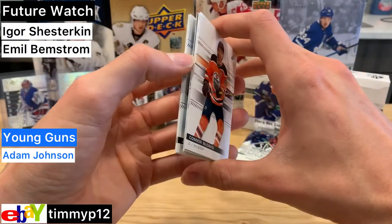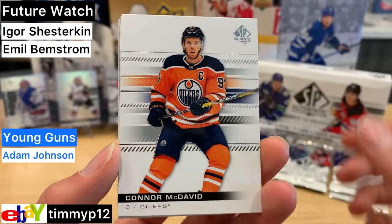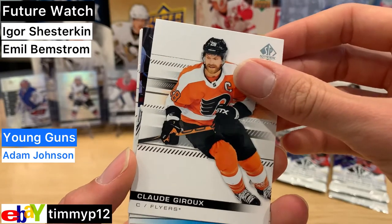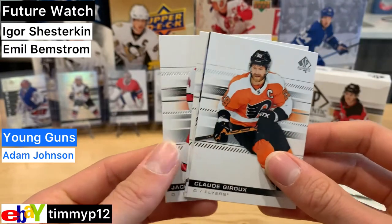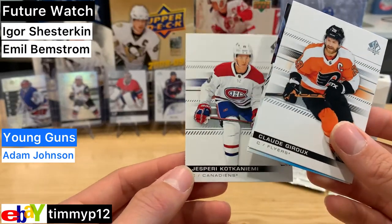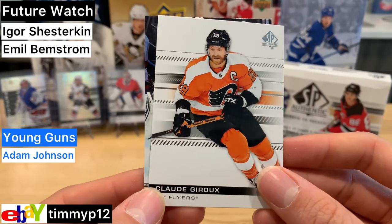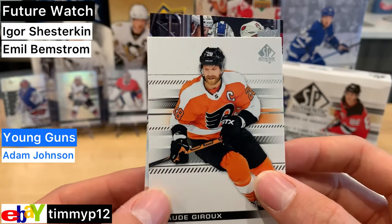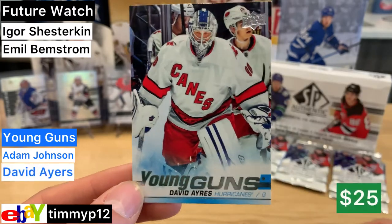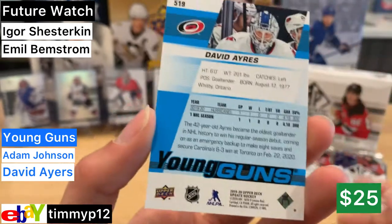I think I saw a Young Guns in there. Connor McDavid. Claude Giroux. We'll wait and see who the Young Guns is first or second. Jacob Slavin. Kasperi, Jesperi, I don't know, whatever, you know what I mean. Claude Giroux and David Ayers. All right. I don't know how I feel about this card, man.